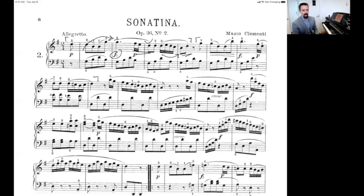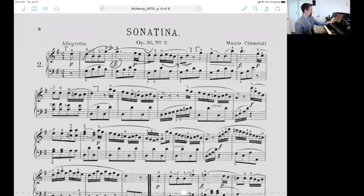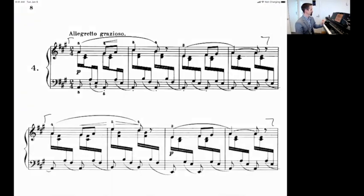All right, let's look at one more example. This is by Cornelius Gurlitt from a collection called Buds and Blossoms, which is Opus 107. If you're not familiar with this set of pieces, it's really quite a wonderful set of intermediate level Romantic era character pieces. None of them have titles. This is number 4 within that collection.